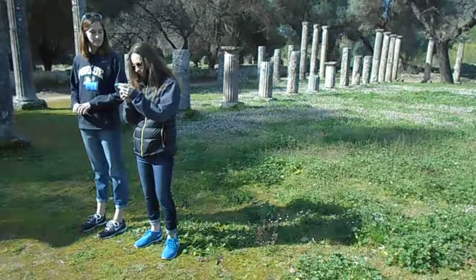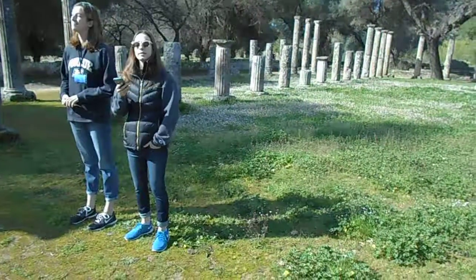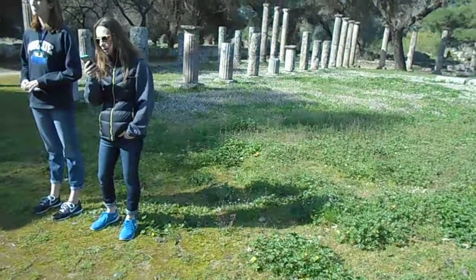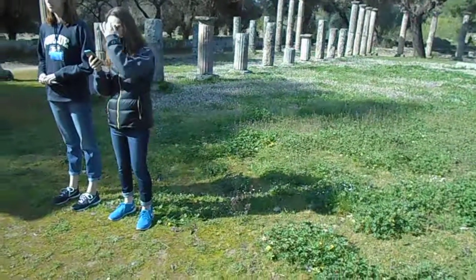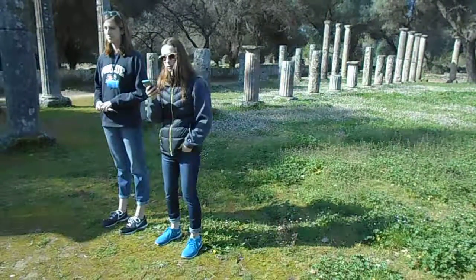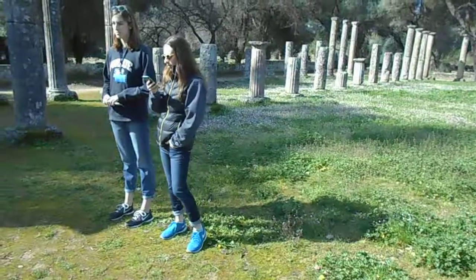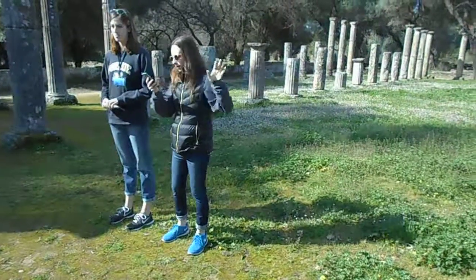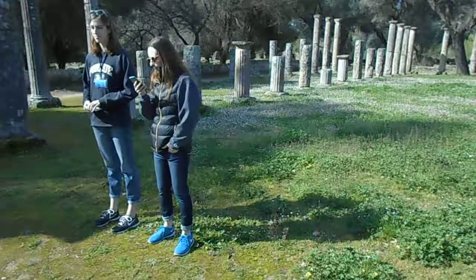The Palaestra is located west of the Temple of Zeus and is connected to the gymnasium on its north side. So over that way, that way is north. It's connected to the gymnasium on the north side. It is oriented precisely to the cardinal points, so north, south, west, and east. The structure is 66 meters by 66 meters itself, and it's centered around a 41 meter by 41 meter courtyard, which we're standing in right now.